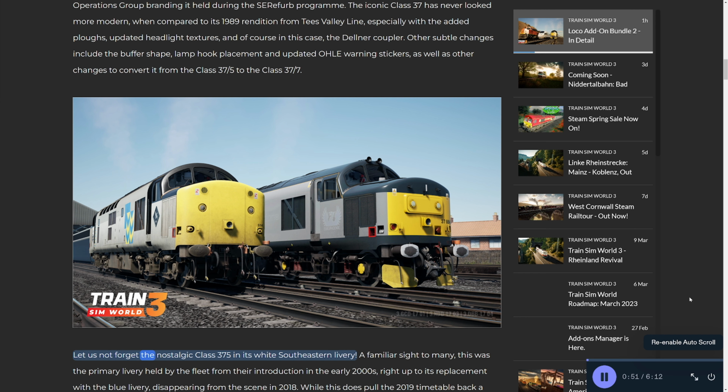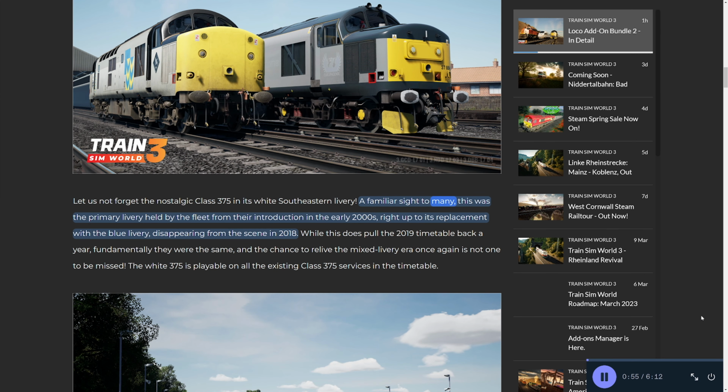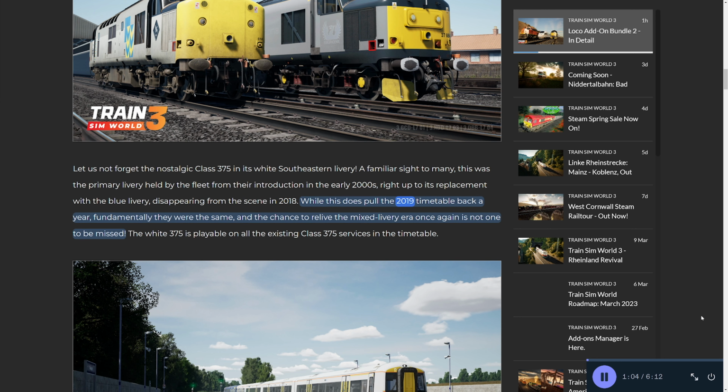Let us not forget the nostalgic Class 375 in its white southeastern livery. A familiar sight to many, this was the primary livery held by the fleet from their introduction in the early 2000s, right up to its replacement with a blue livery, disappearing from the scene in 2018. While this does pull the 2019 timetable back a year, fundamentally they were the same, and the chance to relive the mixed livery era once again is not one to be missed.